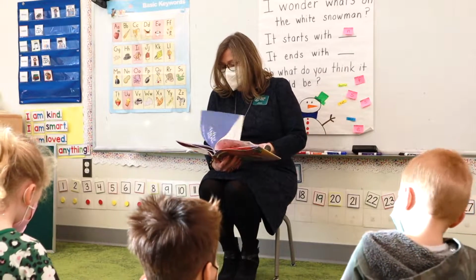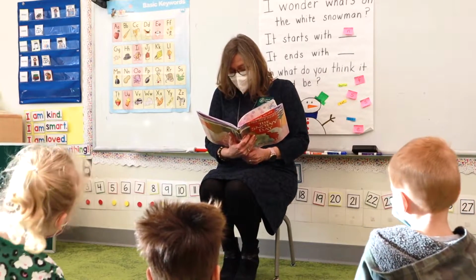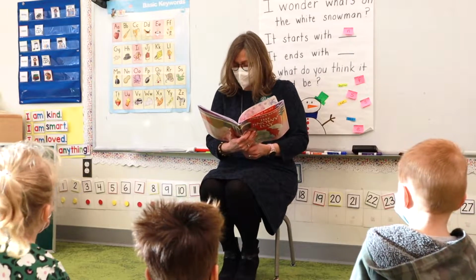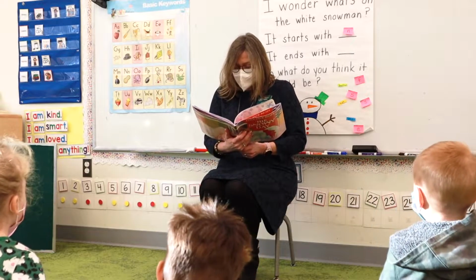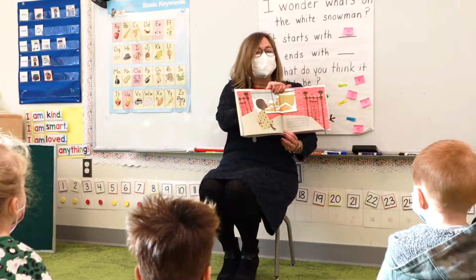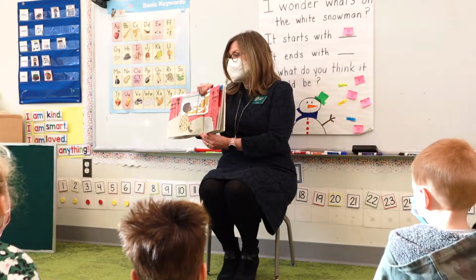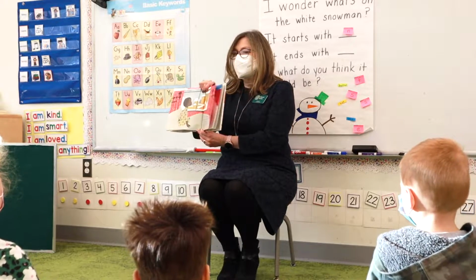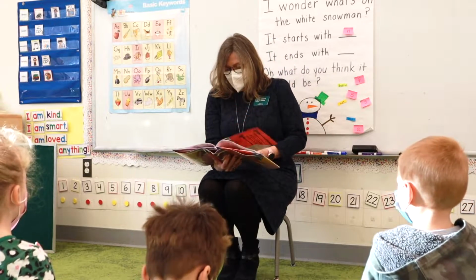The Snowy Day. One winter morning, Peter woke up and looked out the window. Snow had fallen during the night. It covered everything as far as he could see. Isn't that the best feeling when you wake up and see everything covered in snow?